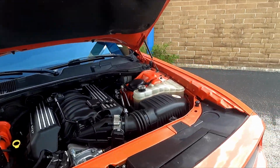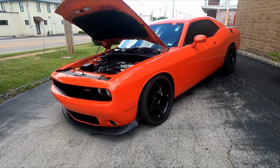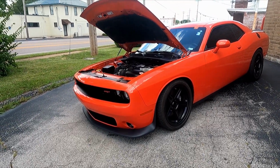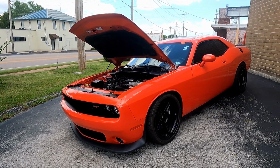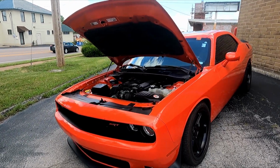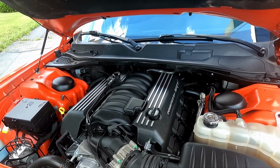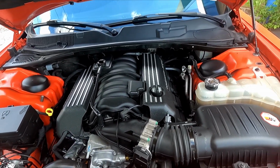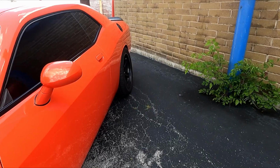And one cool thing about the Scat Packs that I want to say, if anybody didn't know this: to earn the Scat Pack name, the car had to run a sub 14-second quarter-mile time in order to be named Scat Pack. So this car here runs 14 and sub. I don't know the exact time, but it's cool that they've done that. So that's all you're going to see under the hood. Again, nothing special. They've been doing the Hemis like this since day one. Not a lot's changed. There's no supercharger on this like, you know, the Hellcats have. All right, let's go to the inside now.